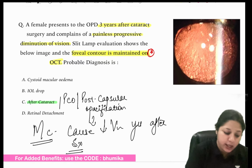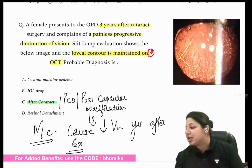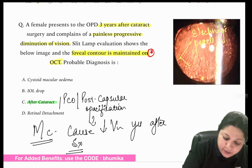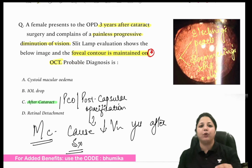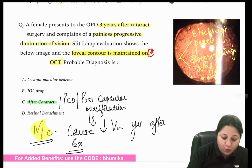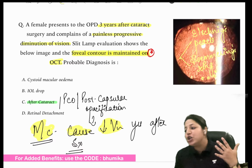You should always remember there are two types of this. The posterior capsular cataract has two variants. What are the two variants? It can present as Elschnig pearls, which is seen in this image when you have these globules, or it can present as Soemmering's ring. So posterior capsular opacification, PCO, after cataract, is the most common cause of reduced vision after cataract surgery, and it can be of two types: Elschnig pearls or Soemmering's ring.